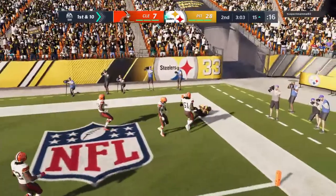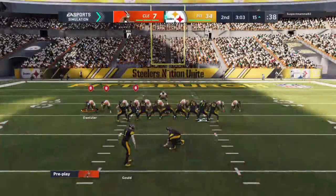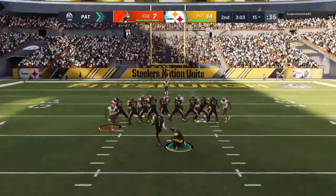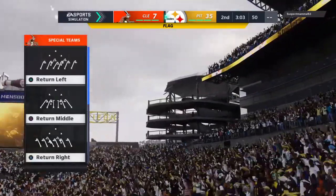The receiver got his man. It's caught for a Steelers touchdown. Drew Brees does it again. 3 first-half touchdown passes for him now. And the Steelers find a way to stretch their lead. The PAT would extend their lead, but there is a flag on the play.